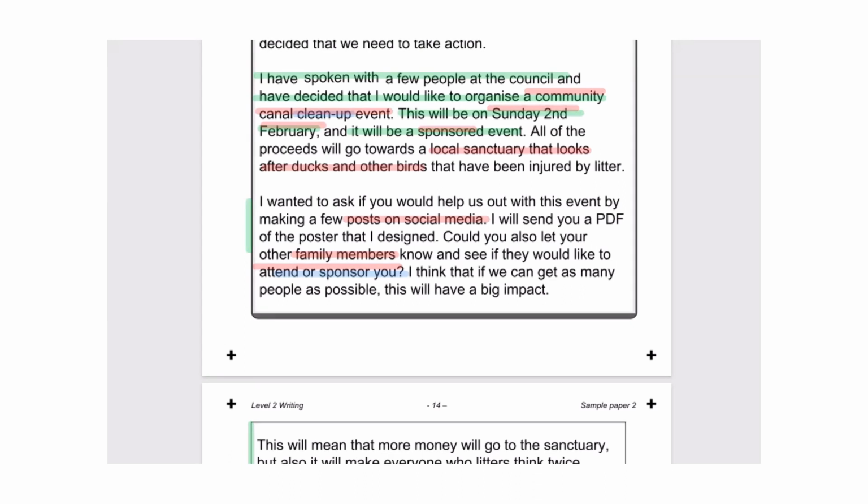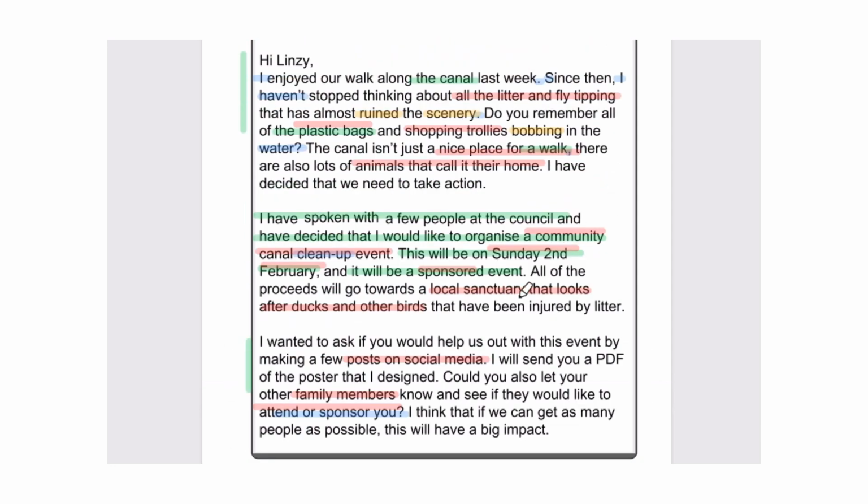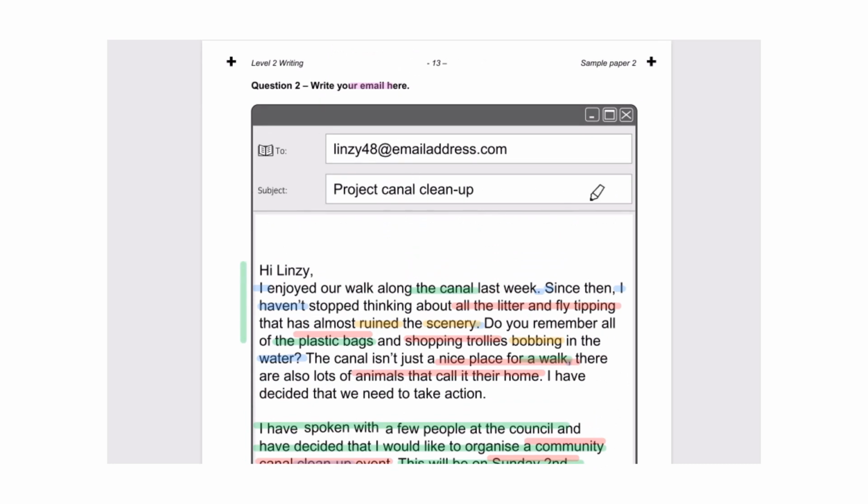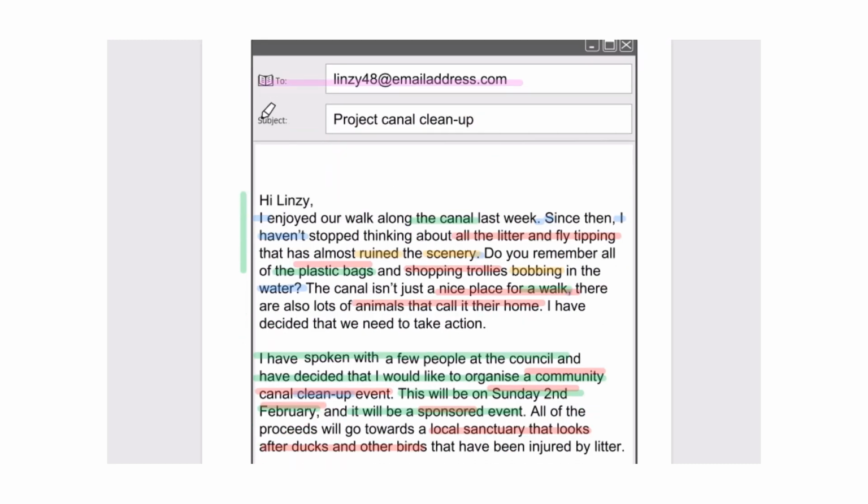As well as being detailed, your answers should use the correct formatting and organisation. So you should choose an appropriate range of organisational features that you can use to make your writing clear. So the form that we've been asked to write in here, the text type, is an email. So what formatting features should we include? Well, we have a to address there, and we have a subject line. Now the subject line should just be a short summary of what the text is about. So Project Canal Cleanup is an appropriate subject line to use there.